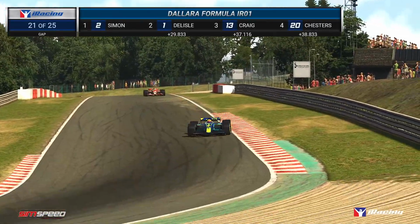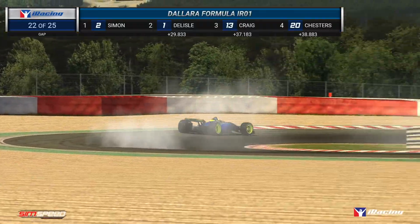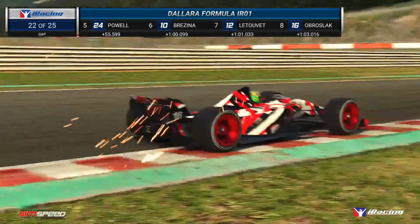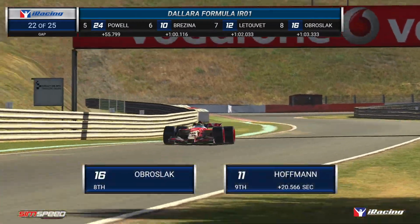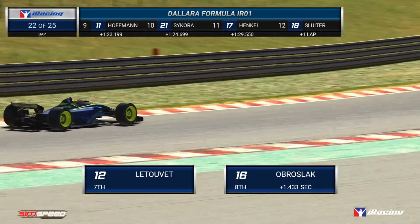Yep, so maybe everyone at home is making sure they're having their evening chill, and it's not quite playing out the way they want it to. You can see the puffs of smoke from the locked brakes there on those hard compound tyres. A bit of sparks off the curb there from Jacob Oberslack, who didn't actually find any wall as he went through. So he's all nicely okay.